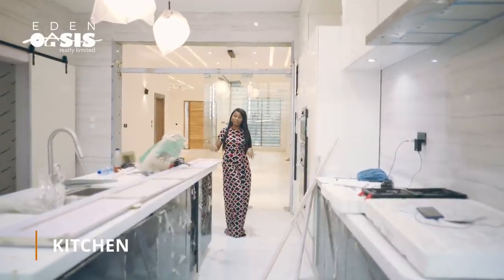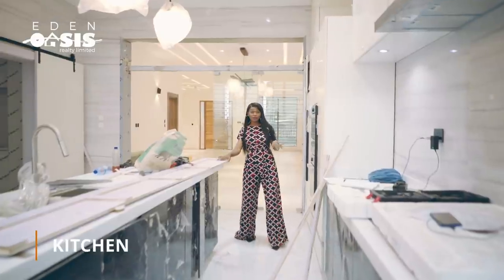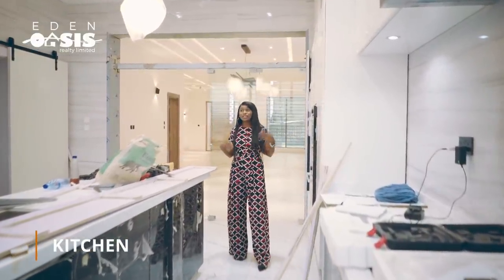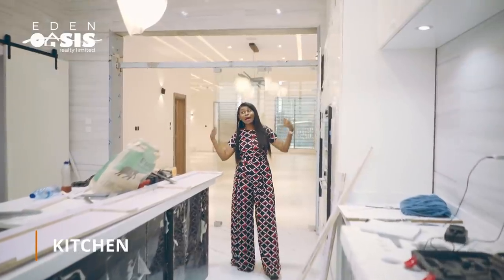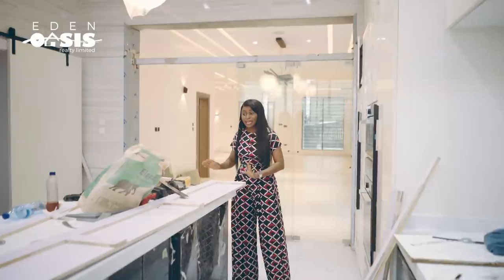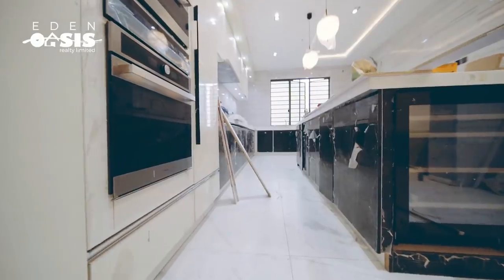With so much space, you can actually choreograph one of those beautiful songs right here because it's so spacious. Like, this is a room and extra right here. Now, this is just the kitchen. I don't think I've ever shown you a house with such an island.